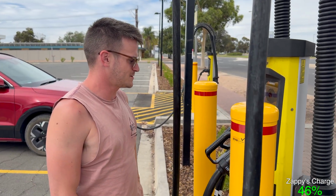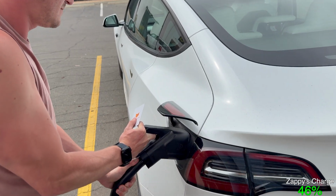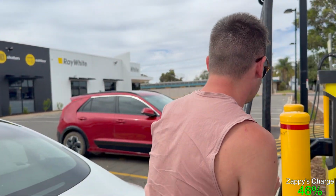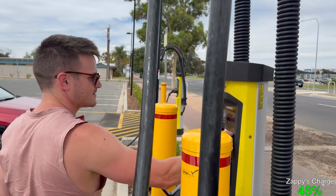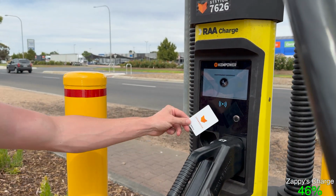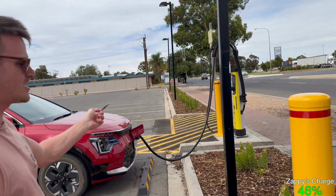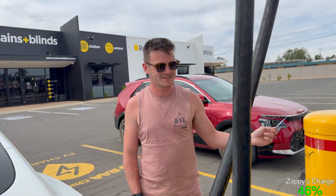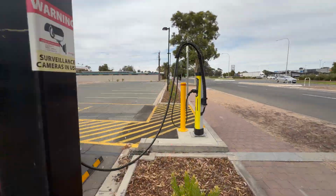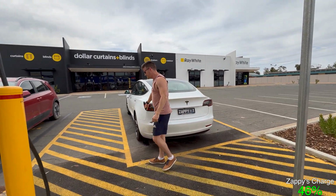This one says maintenance underway, so it actually might not work. What? Then you usually just swap this card here. Yeah, alright, this one's not working. So I might need to go there and share charging with that, which kind of sucks. Alright, maybe RAA isn't my second favourite anymore.